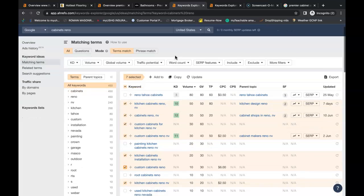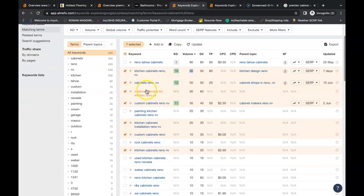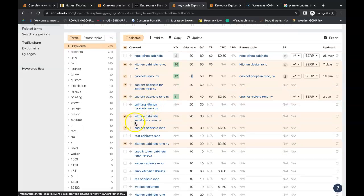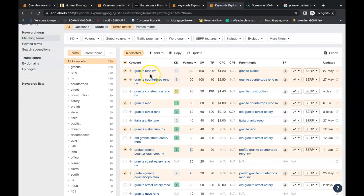So I looked up cabinets in Reno. You have kitchen cabinets, Reno NV, 50 people are searching that a month. You have cabinets, Reno, NV, 50 times a month. You have custom cabinets for kitchens, Reno NV, kitchen cabinets installation, Reno. You then looked up granite as well. You have granite, Reno NV, 100 times a month. Granite countertops, granite slabs, prefab granite.